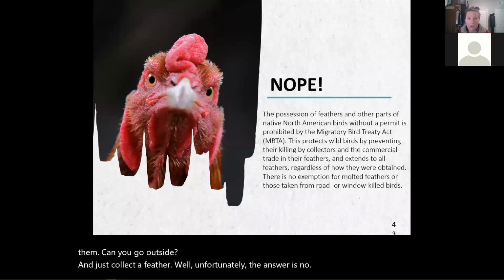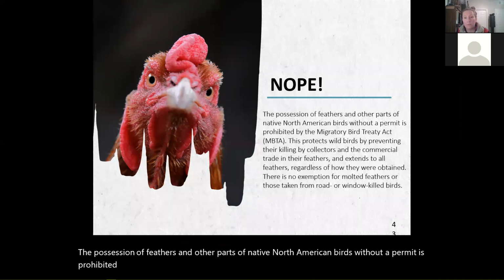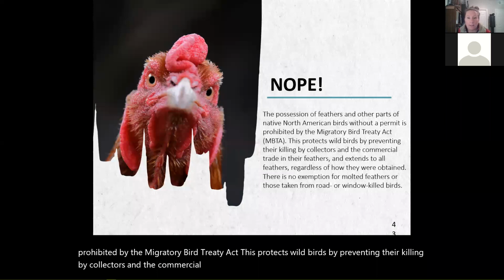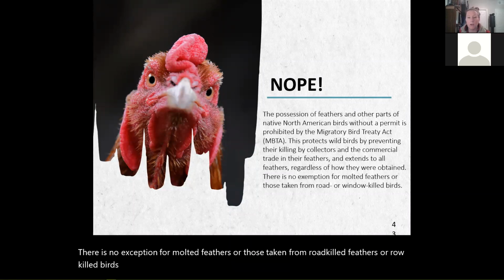The possession of feathers and other parts of native North American birds without a permit is prohibited by the Migratory Bird Treaty Act. This protects wild birds by preventing their killing by collectors and the commercial trade in feathers. And it extends to all feathers, regardless of how they were obtained. There is no exception for molted feathers or those taken from road-killed birds or birds that run into your windows. Legally hunted birds, domestic birds, and a couple other exceptions exist.